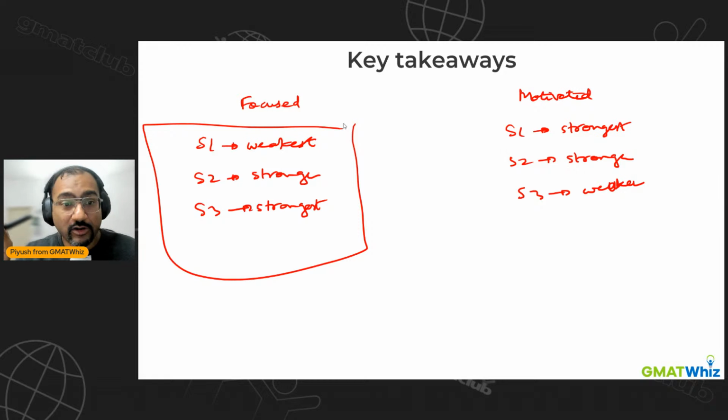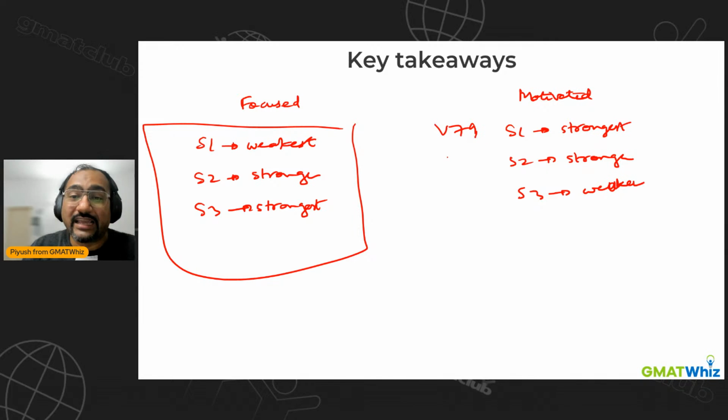GMAT has not said anything on that part. I don't believe it. I've seen a person get a verbal 79, which is a very low score, less than 60 percentile, and get a quant 89. And he was doing the section in this order where he made a couple of mistakes in quant. So it is not possible that a section adaptive test will behave in this way.